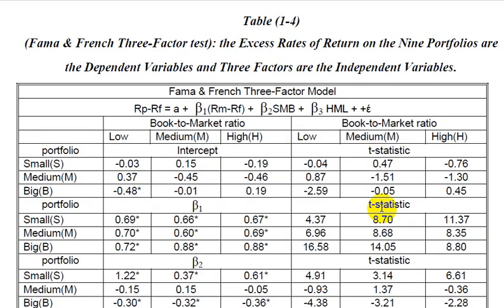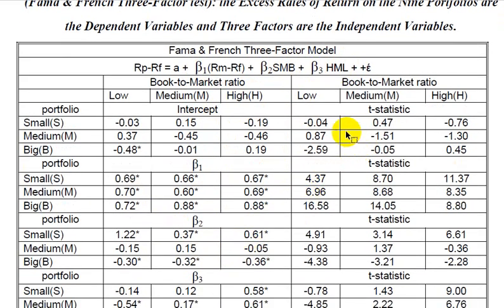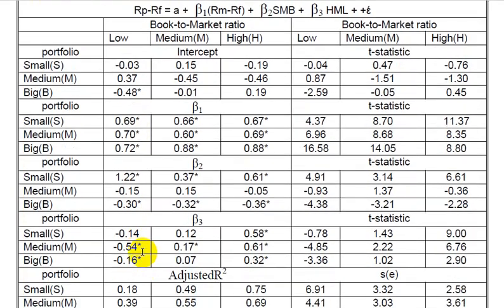So the previous table was the 4-factor model, and here the authors are going to analyze the 3-factor model related to the 9 portfolios that we looked at before, which were based on the size as well as the book to market. And so in this first area here, 3 columns I suppose, we have the coefficient values for each of the factors, for instance B1, B2, B3. And over here we have the T statistics of each of those factors. And the authors have put an asterisk next to the coefficients that are statistically significant.